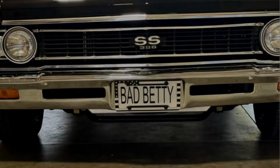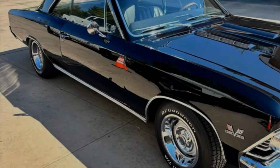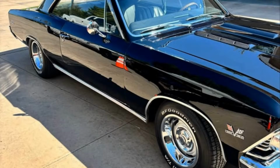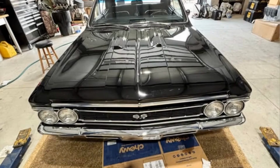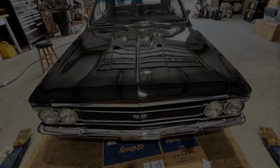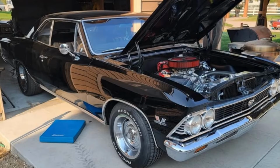At the center of this build is a massive 540 cubic inch engine producing an estimated 705 horsepower, placing this Malibu firmly in the realm of modern muscle and high-performance street machines. Power is delivered through a Tremec 5-speed manual transmission, offering both strength and driver engagement while allowing the car to handle the immense output of the engine.